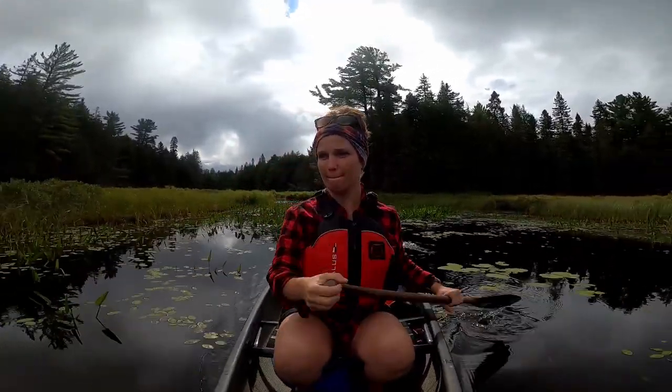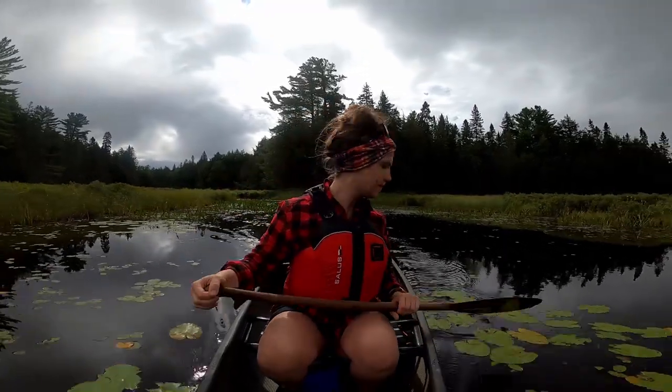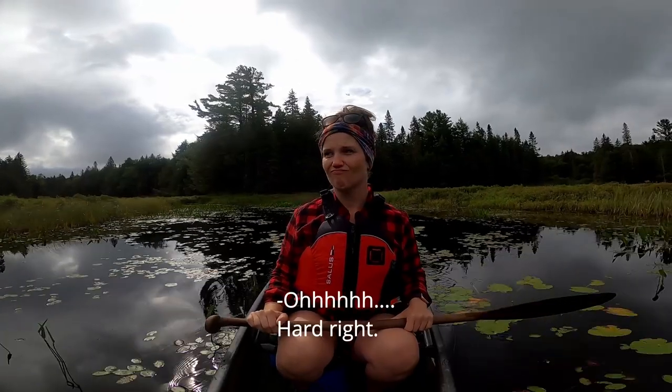Something's not balanced in the boat. It's awfully to one side a lot. Yeah. I feel like I'm constantly in something. Hard right.